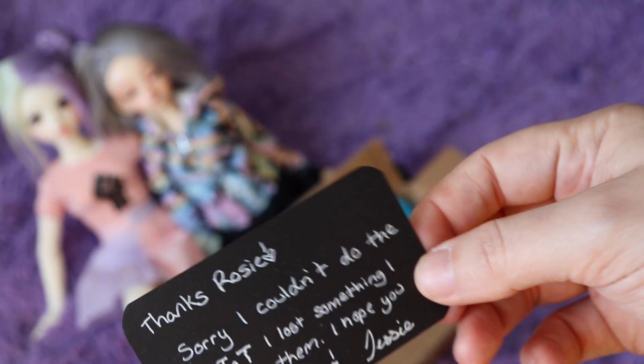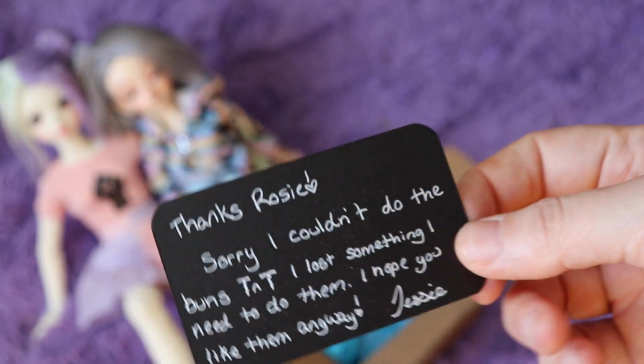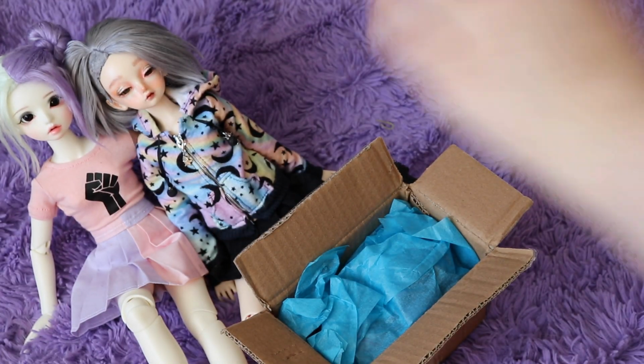Oh, totally. The buns were completely optional. I had asked if there were buns she could clip on, but that's not a big deal. I'm not bummed out by that at all. I'm just really excited to see. Okay.